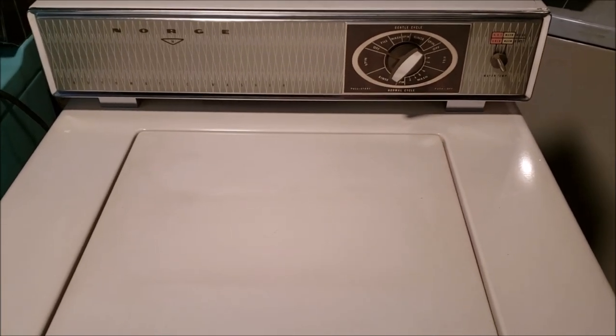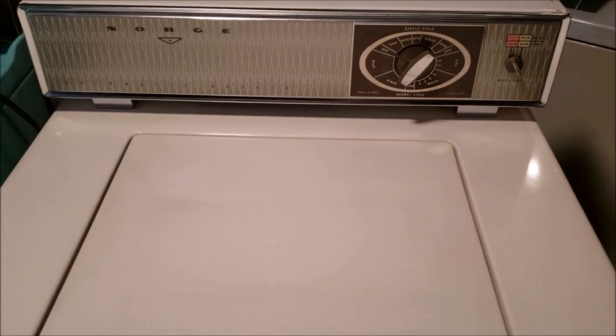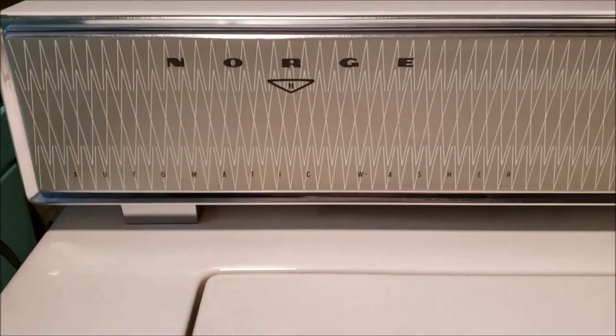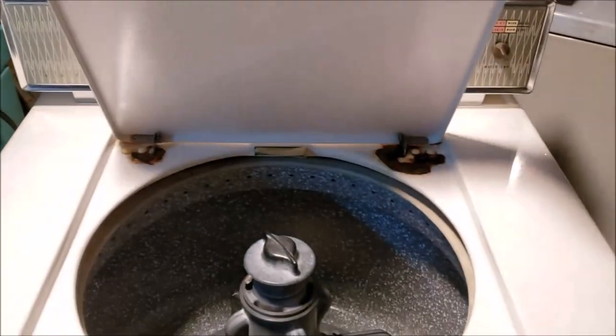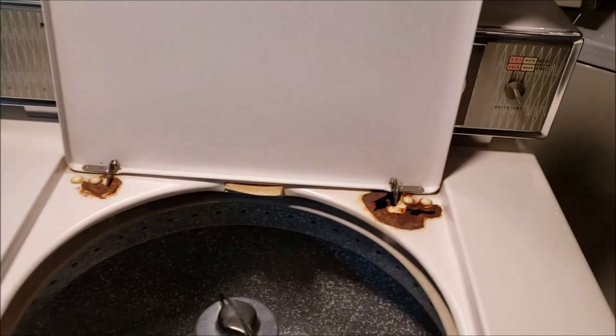1962 Norge made by Borg Warner. I bought this machine from a friend of mine, Hans Craig. He found it at an estate sale earlier this year. I think back in May.